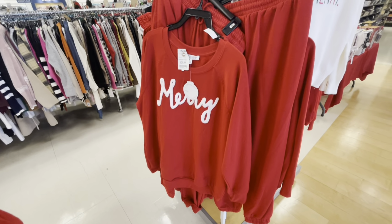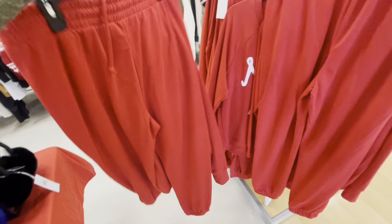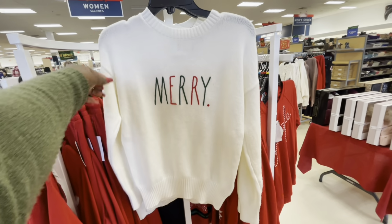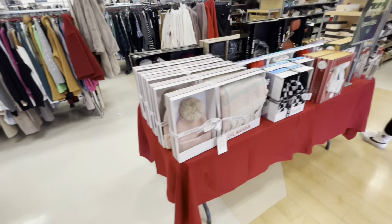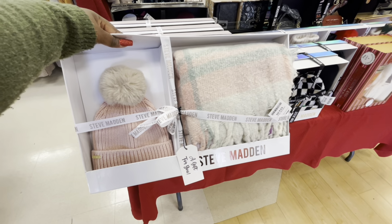This sweatsuit, Mary, this is 30. Ray Dunn has the sweater. Mary, $20. And then Jingle, 20. You didn't see this little combo, 25.